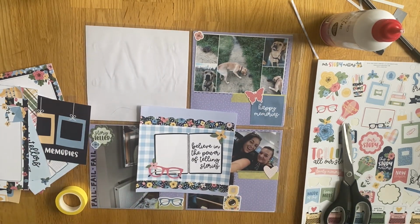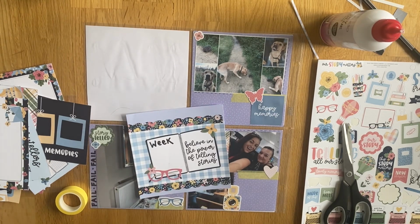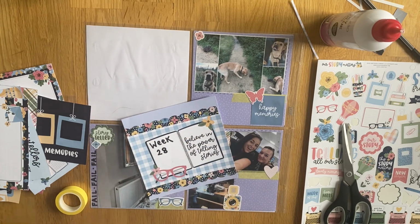And then instead of using stamps or alphas or anything, I literally just handwrite my week number on, because it's like a diary. So it seemed quite fitting, really, to put a handwritten week on there. And then I just stamp my dates, the 9th till the 15th of July. And that is everything for this week.